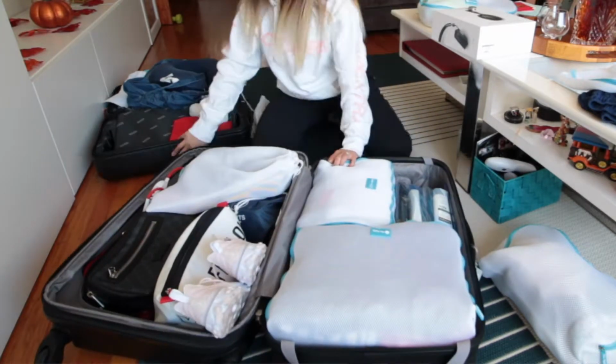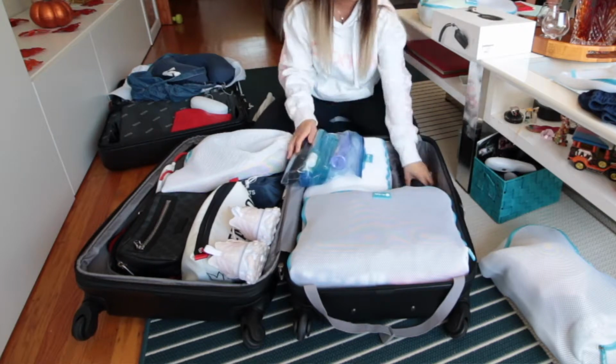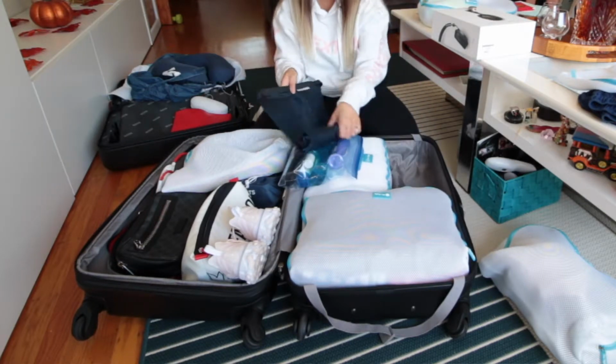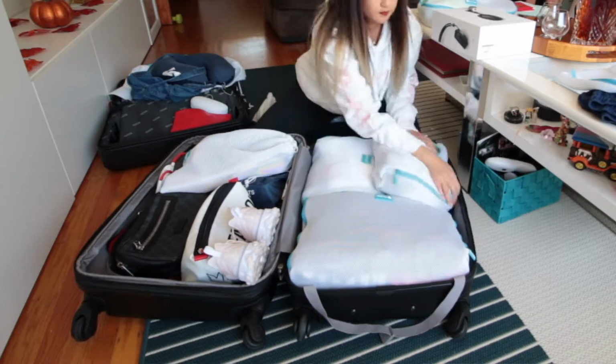So these are easy to store in your luggage once they're in the packing cubes. With the packing cubes, it's easy to organize in here. Everything is just easy when you open it and you can find your things. I have the clothes in this large one.